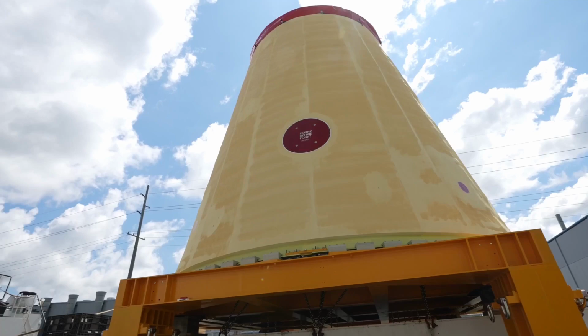NASA was protecting the option to perform a tanking test campaign on the SLS only before Artemis II, as a way of continuing work in parallel with the several months of Orion launch processing work that needs to happen before it's ready to stack on SLS. In order to support that, both the core stage and the LVSA need to be transported to the KSC area.